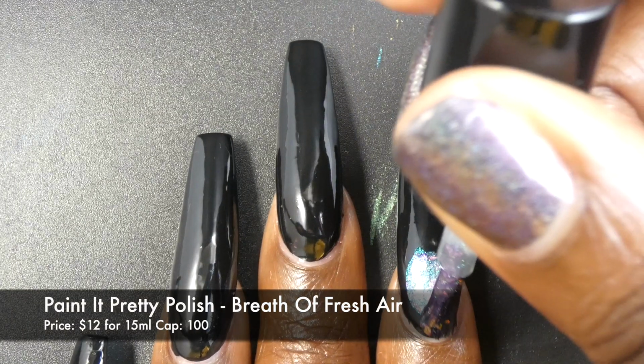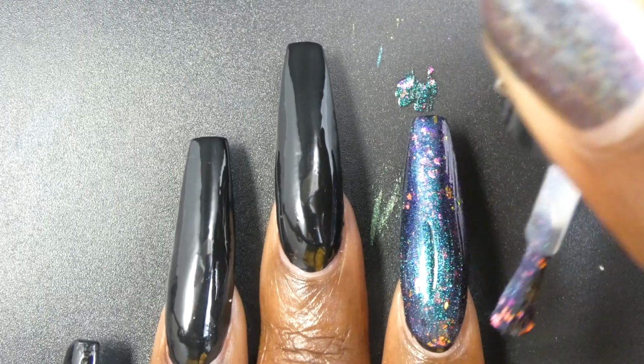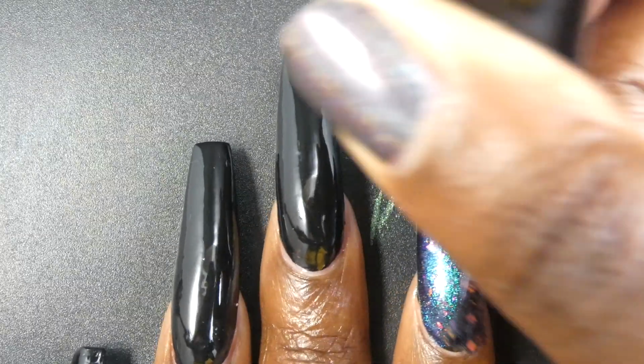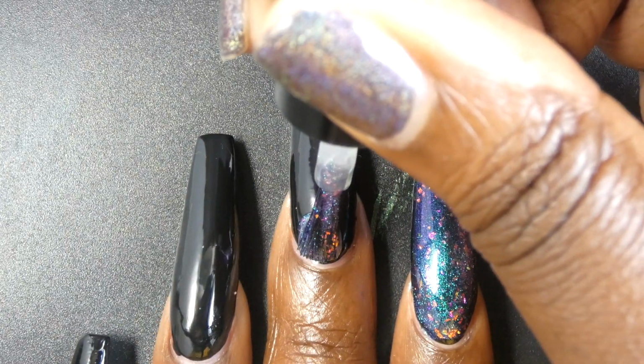Paint It Pretty Polish has 2 polishes this month. This one is the topper. This one is described as a topper in a clear base full of shifting shimmer and flakies. Over a black base, you will see shifts of a teal to blue to purple, and the flakies in a pink, orange, yellow, and green. It's priced at $12 for 15 ml and has a cap of 100 bottles.